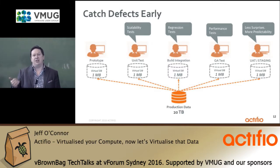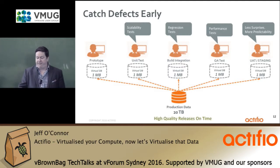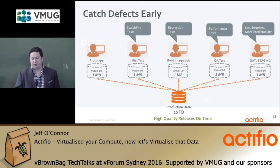But effectively, they each end up with their own copies, and they're getting a lot more credibility and ability to test data very, very quickly with, I guess, a good data set as opposed to a subset. So effectively, the net effect is high quality releases of applications, on time or a lot closer to what was promised in the initial go live.